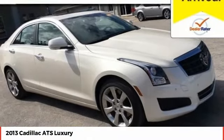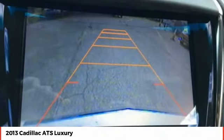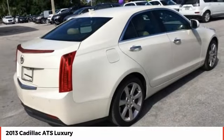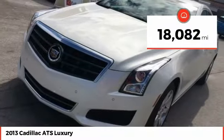The Cadillac ATS debuted in 2012 as an American-made compact luxury sedan. The ATS gives the driver incredible comfort and control over a nimble, hard-driving compact that directly competes with the 3 Series and is priced below $20,000. This vehicle has less than 20,000 miles.